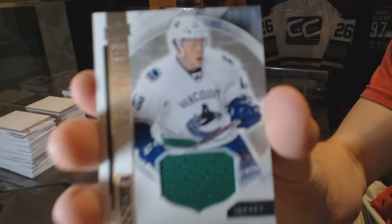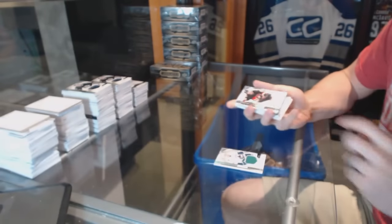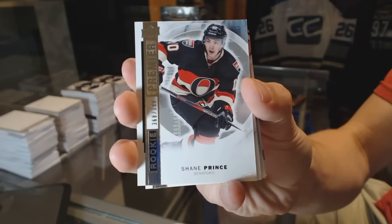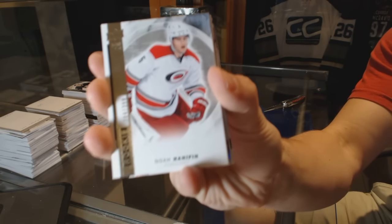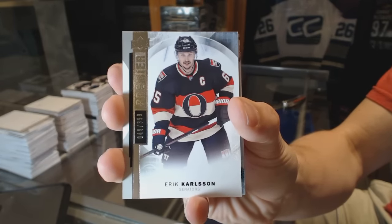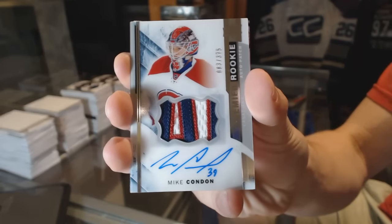Rookie jersey, Hunter Shinkaruk. Base rookie, number 399, Shane Prince. Base rookie, number 399, Noah Hanifin. We've got a base card number 399, Erik Karlsson. Oh, nice. We've got a three-color rookie patch auto number 375, Mike Condon.